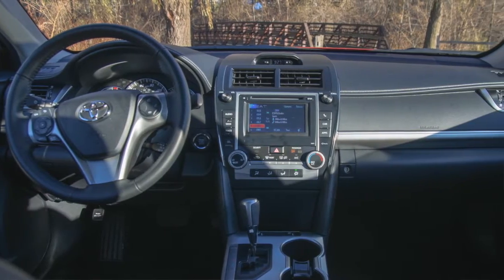The steering is fairly numb, fairly pointed, and it generally goes in the right direction. The engine is all right. It's a V6. It's got some power. You definitely aren't missing out there.